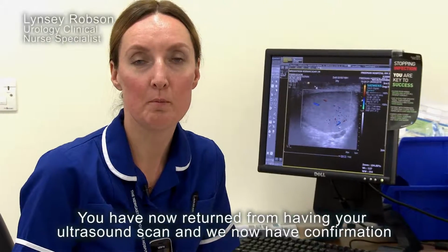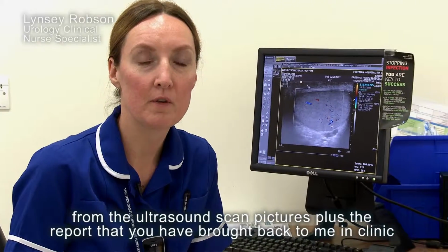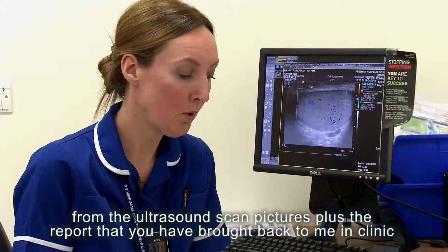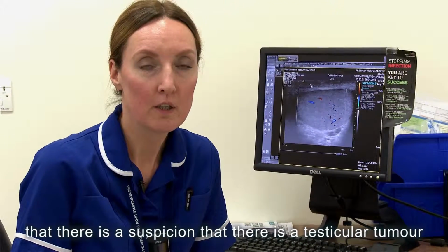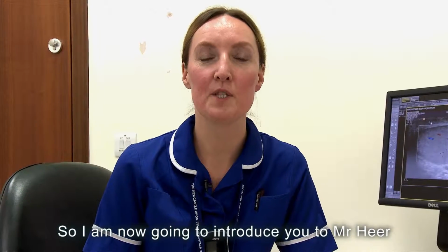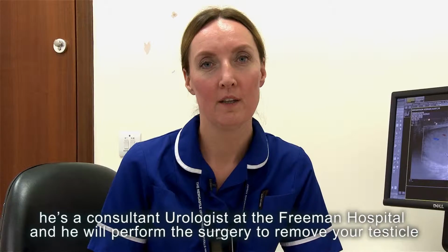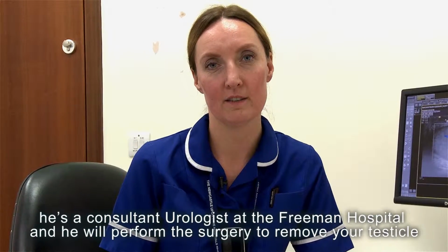You've now returned from having your ultrasound scan, and we now have confirmation from the ultrasound scan pictures plus the report that you've brought back to me in clinic that there is a suspicion that there is a testicular tumour. So I'm now going to introduce you to Mr. Heer. He's a consultant urologist at the Freeman Hospital, and he will perform the surgery to remove your testicle.